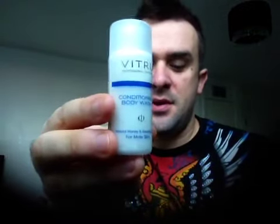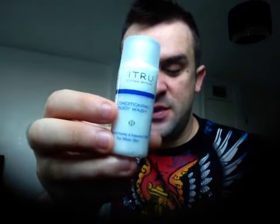And then the number 4 is Manu Vitru Conditioning Body Wash, which looks like that. This one retails for £12.25 for 200ml, and this one doesn't say how much is in it. Oh, 30ml. This body wash is formulated with mild foaming agents to gently cleanse the skin and leave it feeling fresh and supple. And you get a code you can enter on that, and it's Glossybox 1, which expires in April.